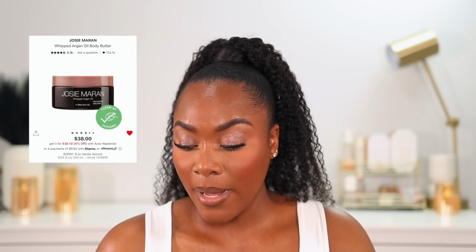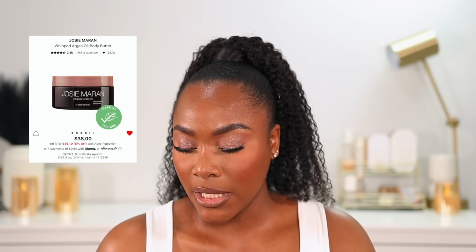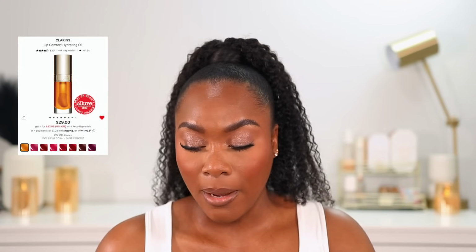I have my Josie Maran body cream. I have vanilla apricot. I really want to get that scent. And then finally, I have the Clarins lip oil. I'm not sure if I'm going to repurchase that right now, being that I'm going to get the Fenty lip oil set and I want to get that one from In Beauty Project. But for right now, you guys, that is everything that I have on my list.